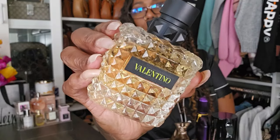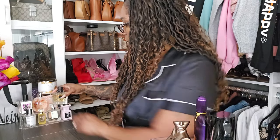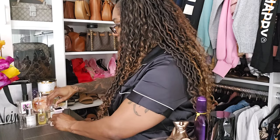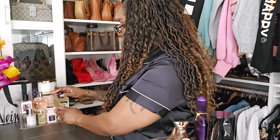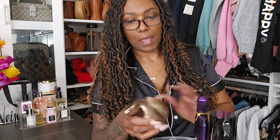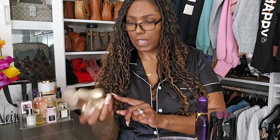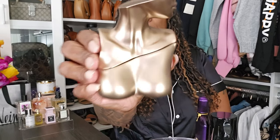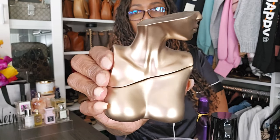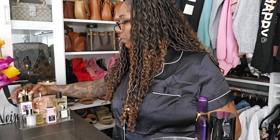I did pull my Valentino. This is the green one. If you know, you know. This one smells absolutely delicious. So, got that. Let's see, I'm gonna have to rearrange some of these because the Valentino bottle is fat, okay? Figgity fat. Let's see here, I pulled my Billie Eilish. I guess this one is just called Eilish, but you know, this bottle is very interesting, and I pulled this one, smells delicious. Put that one on top.